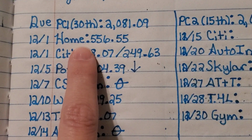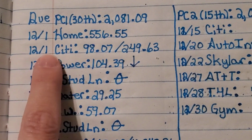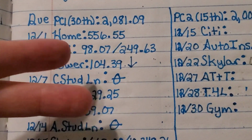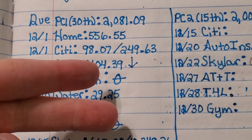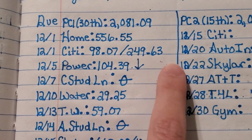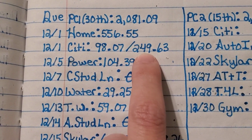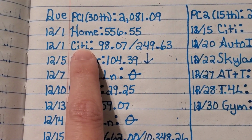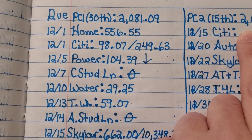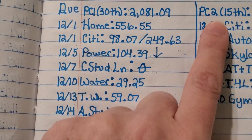On 12/1, this is our mortgage. It comes out at $556.55. 12/1 also, this is my Citibank card. I paid $98.07 to them. This was the second payment of 2 payments because I split my Citibank payments up into 2 separate payments for each pay period. That helped pay off this total bill of $249.63. The closing date on the next Citibank bill is going to be December 8th. And then for my second paycheck, I'll have a new amount and new billing cycle to pay the first amount on. So one of 2 will be here.